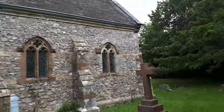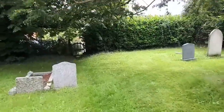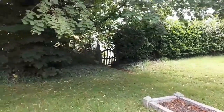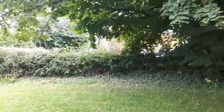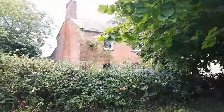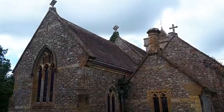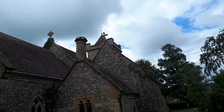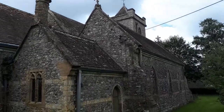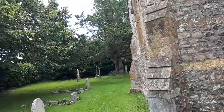Oh, that's quite nice and quiet, isn't it? Little gate there through to that house. They don't have far to go to get to the Sunday morning service. Right then guys, let's see if this one's open. Hopefully it is.